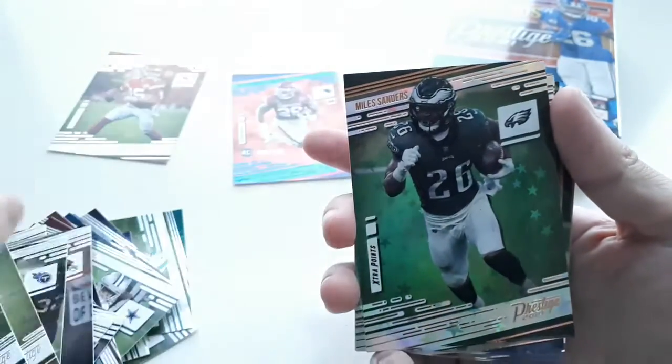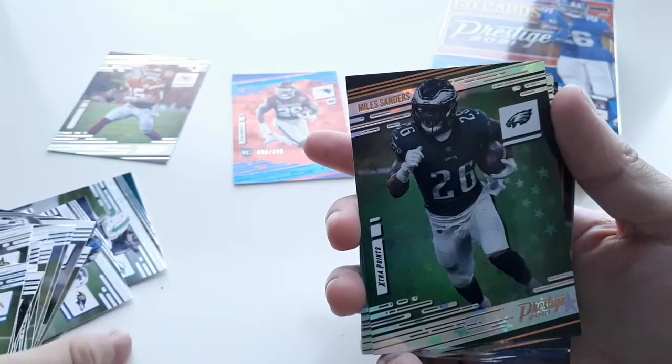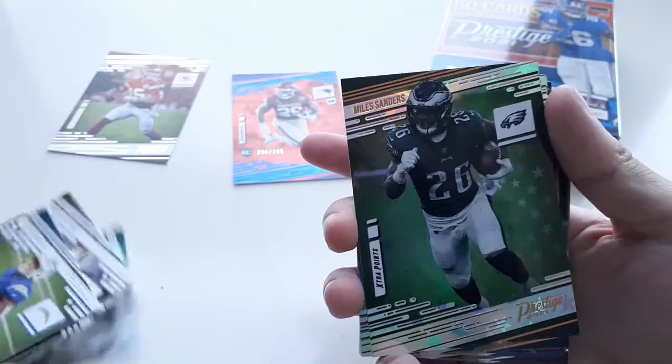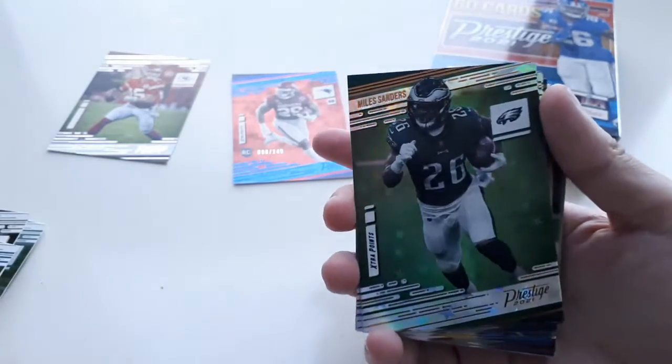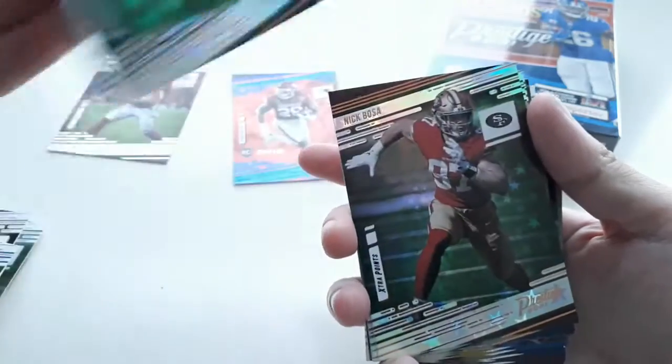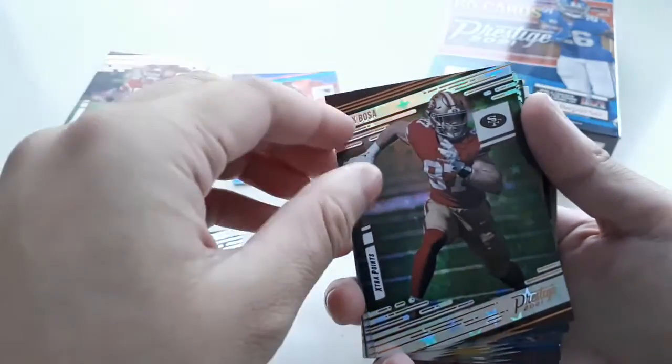Next up, we got a Miles Sanders. This Astral Parallel for the hanger packs. These look pretty sweet. I really like that kind of stars in the background. Looks like a classic trading card. Got a Nick Bosa.